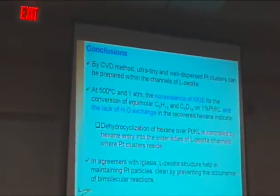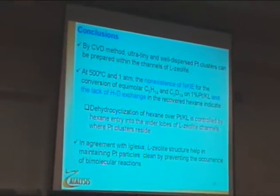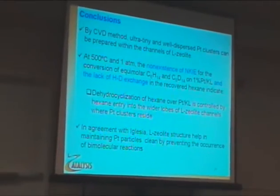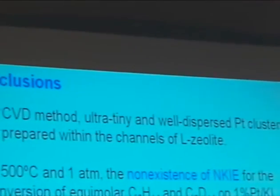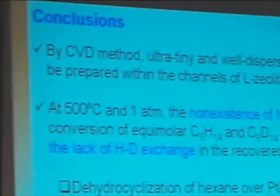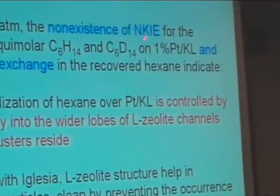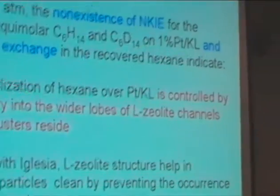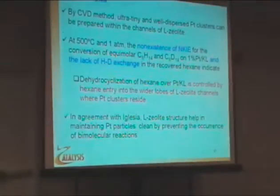So from this study, we see that by physical vapor deposition, we put very small particles inside the channel of the zeolite, and those are stabilized by the oxygen, the electron-rich oxygen inside the zeolite. At 500 degrees, we don't have any kinetic isotope effect, and we have a lack of HD exchange, and that indicates that dehydrocyclization of hexane on this catalyst is controlled by the hexane entry, and probably also by the same diffusion to the platinum sites.